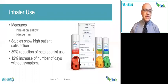And then there are inhalers with a monitor for when you take your medicine. It measures not only medicine use, but also inhalation airflow and the inhaler use itself. The studies show very high patient satisfaction with these. I don't know if that was done by the company or not, but there was a 39% reduction in beta agonist use when they use this, so that has been shown to improve compliance. They had a 12% increase in the number of days without symptoms. It's a pretty significant reduction in beta agonist use because they're using their controller medicines more often, and it's being documented and tracked over time.